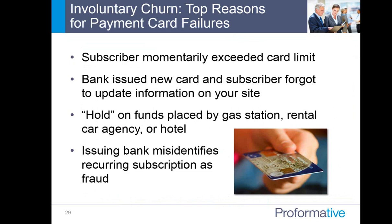One of the most classic things is that somebody's briefly over their credit card limit. Maybe they've gone out and made a big purchase. Maybe they have gone to a hotel and the hotel is reserving a large amount of their credit limit. But if you're running a subscription business at $10 a month and you're trying to renew that subscription and someone has checked into a hotel, you may find that you're not able to get a renewal on that subscription at the time that you're trying to process it.